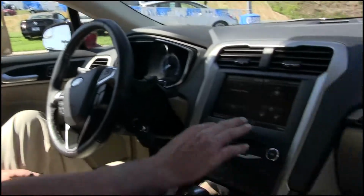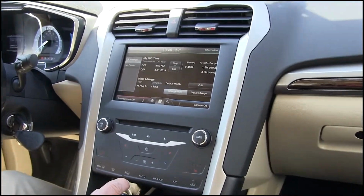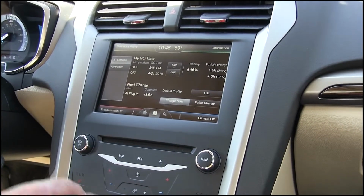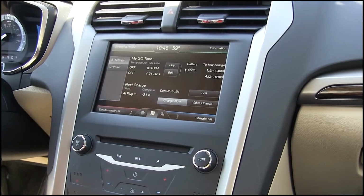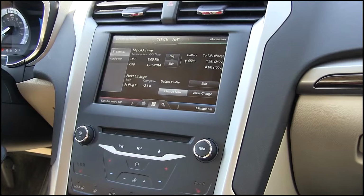Let's see, I've got specific hybrid plug-in features on my screen. I've got go times that I can set. I've got them set for 8 o'clock. That's when I leave for work. That preconditions the battery for better performance.